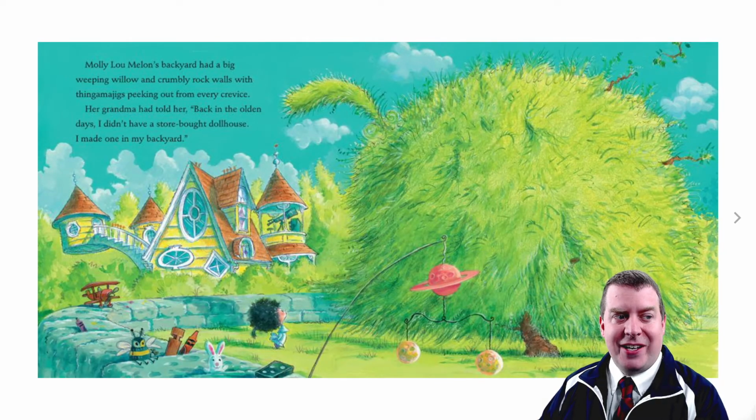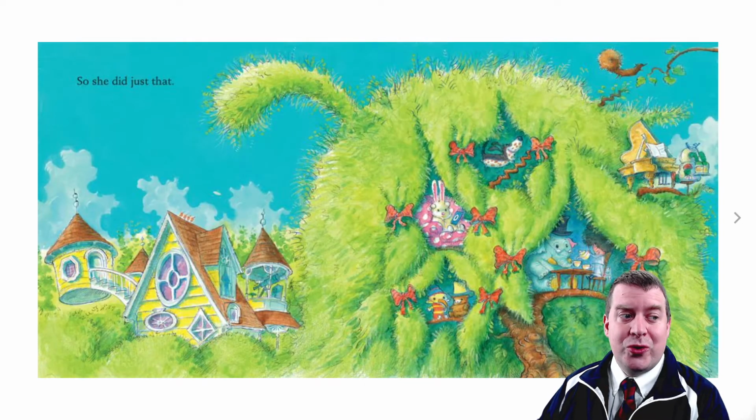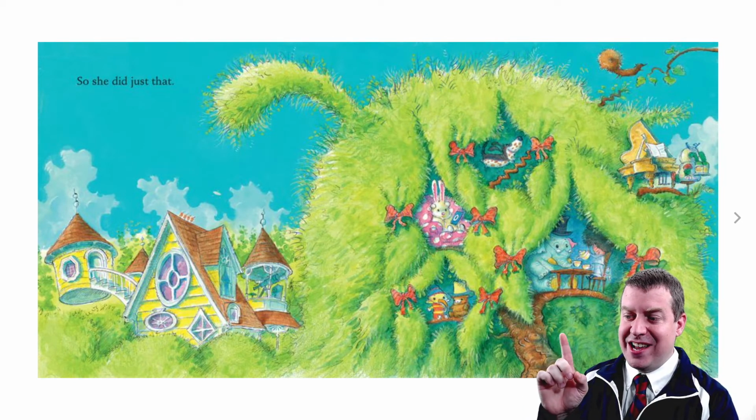Molly Lou Melon's backyard had a big, weeping willow and crumbly rock walls with thingamajigs peeking out from every crevice. Her grandma had told her, "Back in the olden days, I didn't have a store-bought dollhouse. I made one in my backyard." So she did just that. Look at all those great additions to her dollhouse in the tree. Isn't that great?